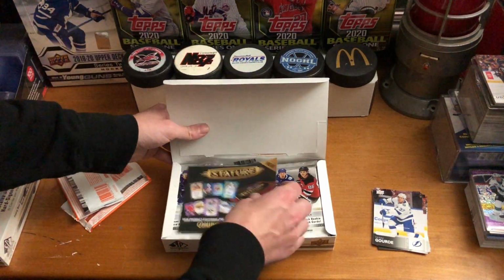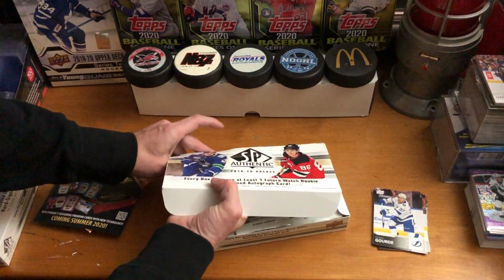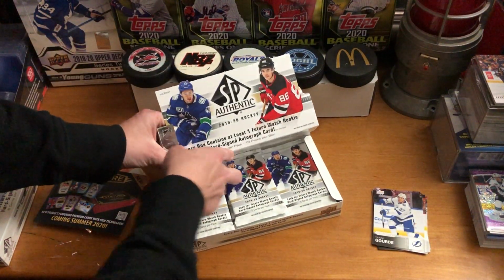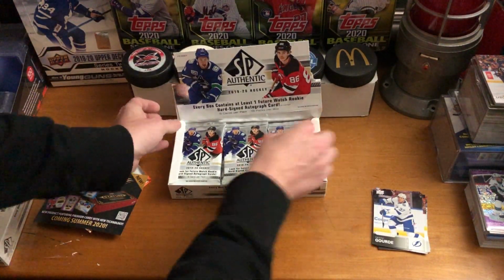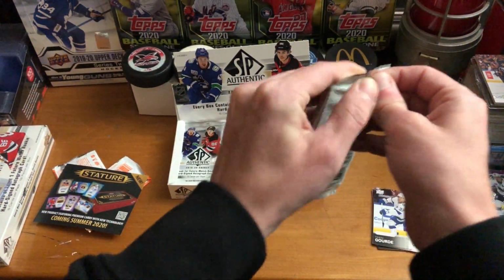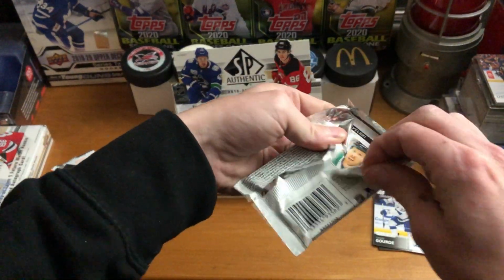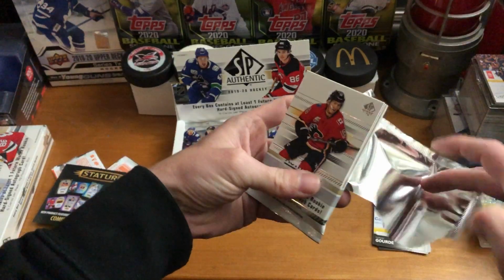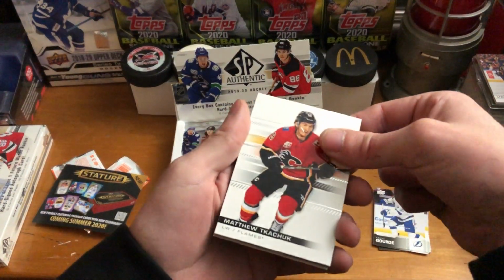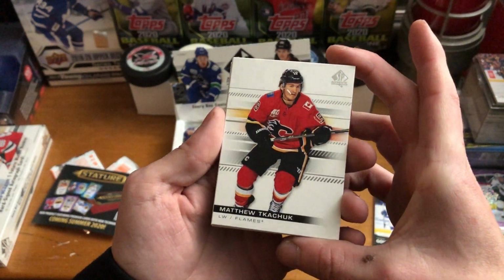But let's do our hobby. First hobby of SP Authentic this year. Come on, baby. I've had good luck with my first boxes of the year, I would say. Let's do our first pack. And I guess you guys can pay attention to where the autographs are. I just grabbed this one from the middle, so maybe I'll keep going from the middle or I'll have to switch, I don't know. There we go, nice looking card.